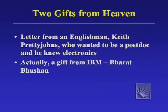The second gift, well, IBM has a facility in Tucson. And I guess the executives at IBM felt that at the university, they must be doing something useful that we can use. And so they asked this man, Bharat Bhushan, who is now a professor down at Ohio State, but back then worked for IBM, to come to the university and see if he could find something that would be of interest to IBM. Now, Bharat was interested in magnetic data storage, and he was working with magnetic tapes.